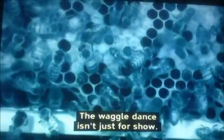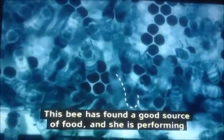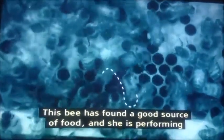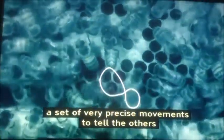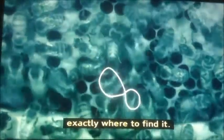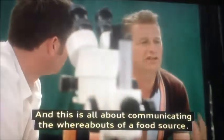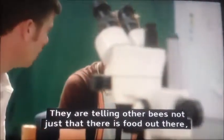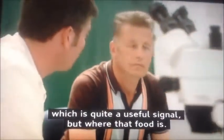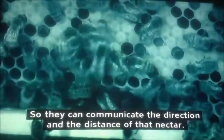The waggle dance isn't just for show. This bee has found a good source of food, and she's performing a set of very precise movements to tell the others exactly where to find it. And this is all about communicating the whereabouts of a food source. Yeah, this is like GPS for bees, basically. They're telling other bees not just that there's food out there, which is quite a useful signal, but where that food is, so they can communicate the direction and the distance of that nectar.